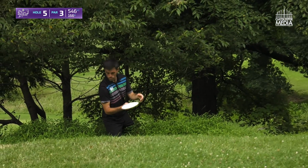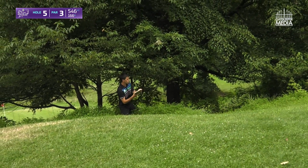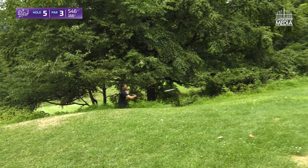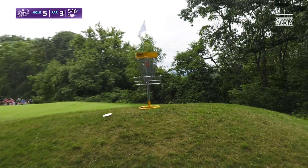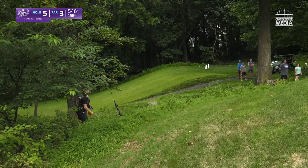Yeah, I have about the exact same shot. You guys were right next to each other. Yeah, I'm going control, upshot disc, stable, and just trying to land it short. That's perfect. Yeah, you don't want anything more than that.